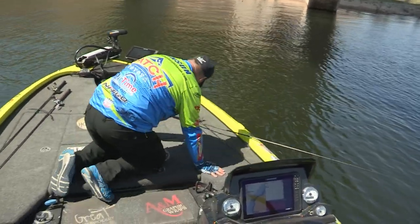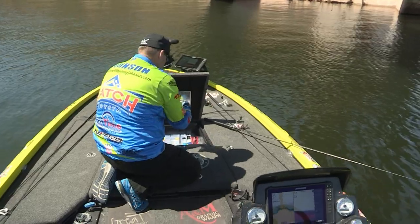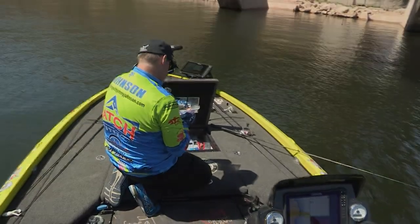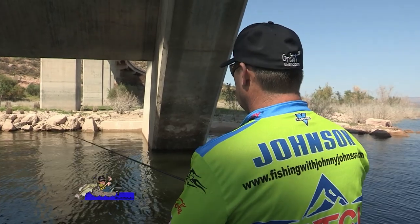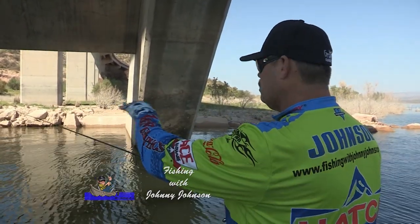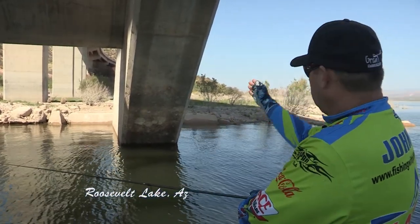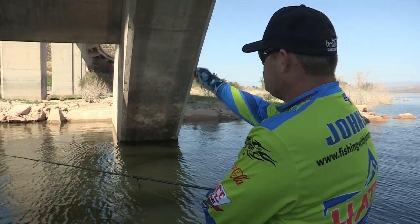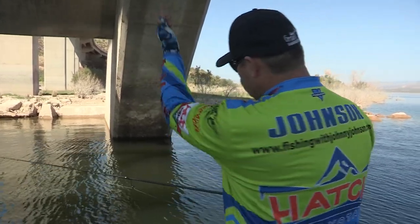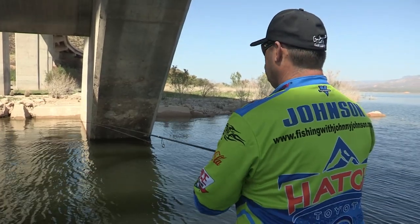That was a good fish. I caught him on my little Arizona Custom Baits purple worm. You know what's really important too when you're fishing these pillars like this, and I always like fishing them as I'm going through here, to hit both sides. Hit the right side, hit the middle, and then hit the left side and get it right alongside the wall. Let it drop right alongside the wall, and you'll do really well there.